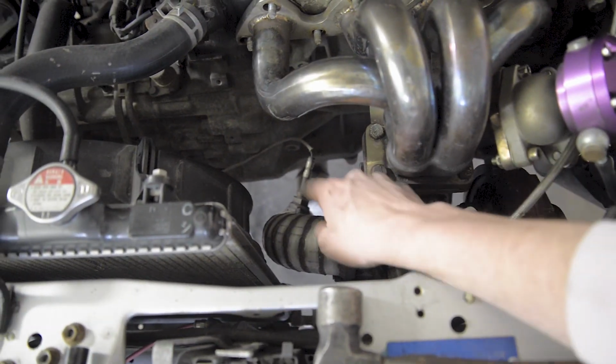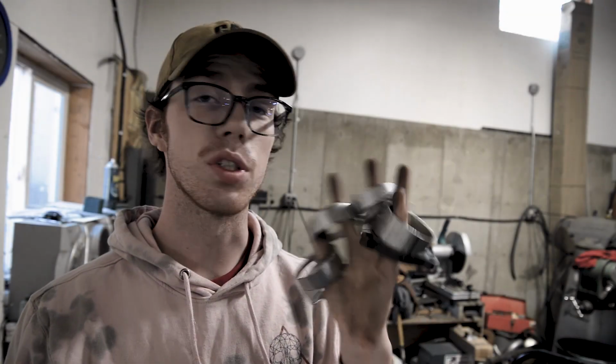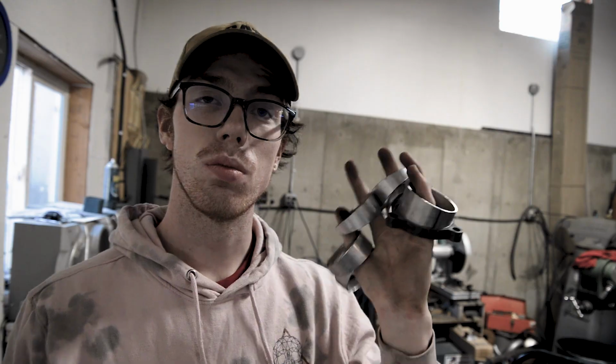I'm still pretty proud of that downpipe. I think that's probably one of the best bits of exhaust work I've ever done. Just look at it. Cleaned. Now I'm just gonna tack them together with the MIG welder, and then I'm gonna go and TIG weld them.